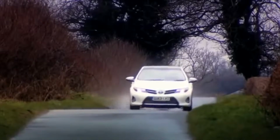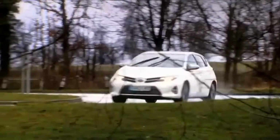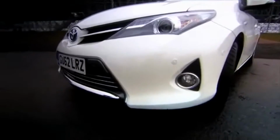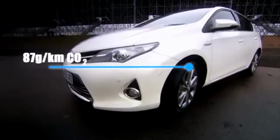And just think about this. I'm driving a mainstream family road car that can offer up to 134 brake horsepower, a 0 to 60 time in under 11 seconds, and a top speed of over 110 miles an hour, all while delivering class-leading ultra-low emissions of just 87 grams per kilometre of CO2.